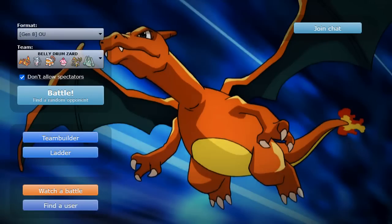Actually, I remember I always liked Charizard as a kid. I even had a Halloween costume of Charizard that I used to wear back in elementary school.